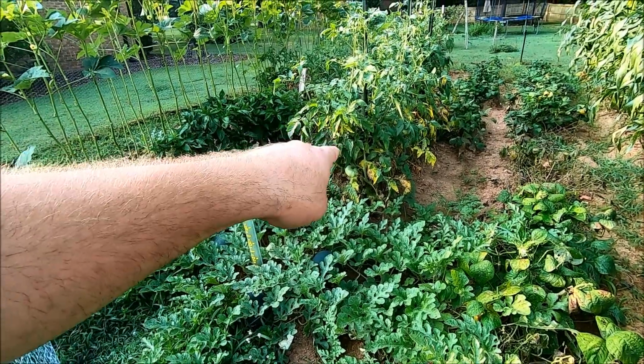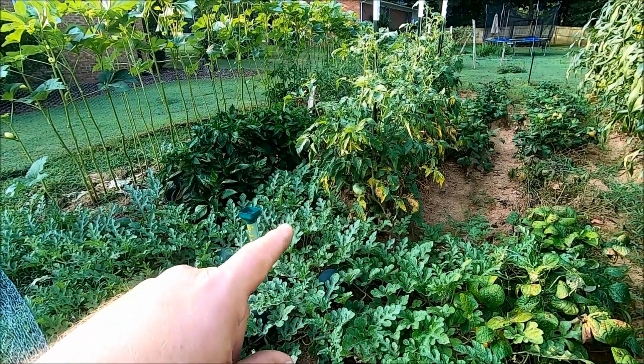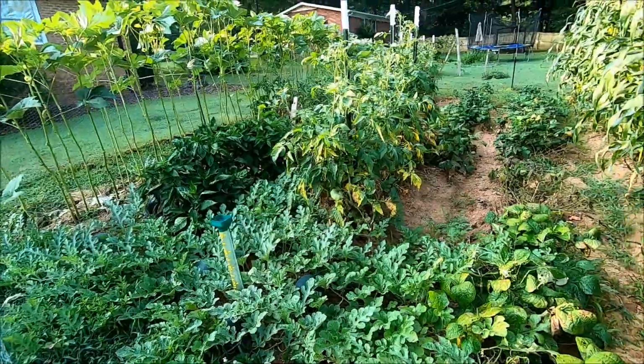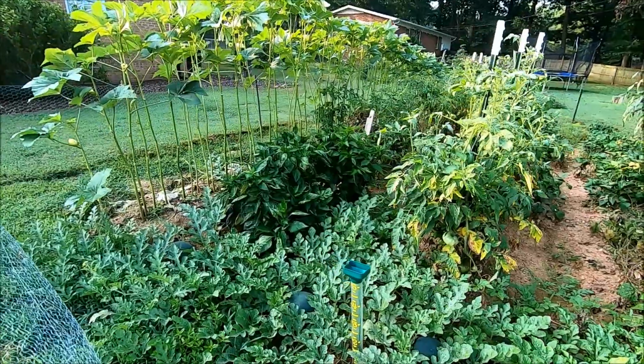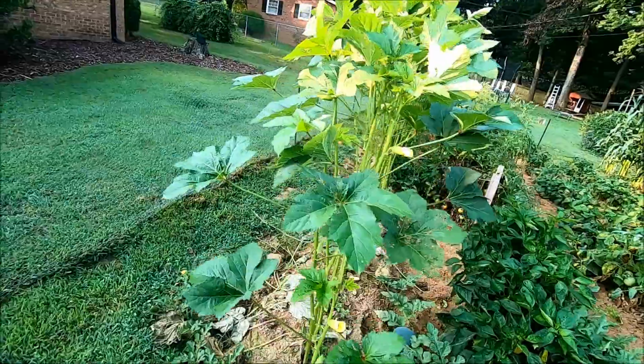But these are the tomatoes that I really enjoy eating. They're a good sandwich tomato. I can't wait for them to get ripe. And it's not going to be long. But those leaves on there, they remind me of tobacco leaves. I mean, they're so big. But walk around and get a different angle.